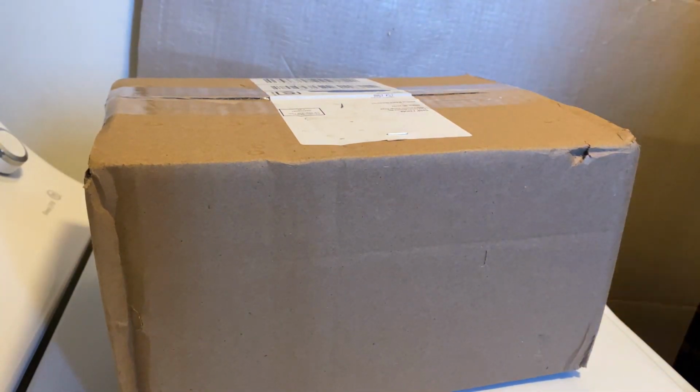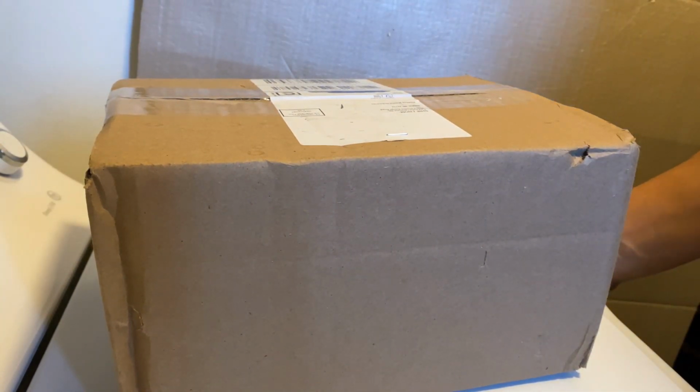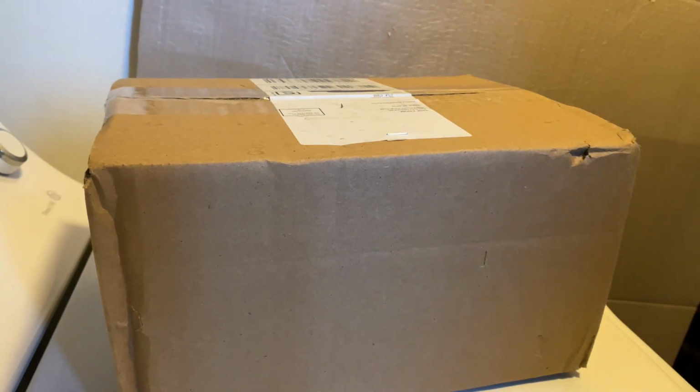Alright, so this package took a little time to get here. This should be, hopefully, the Halloween Son of a Digger truck. Yeah, I don't know what to call it. I guess Halloween version of Son of a Digger. Truck is actually really cool looking. I like the paint on it from what I was able to see online and everything.